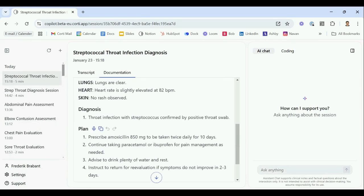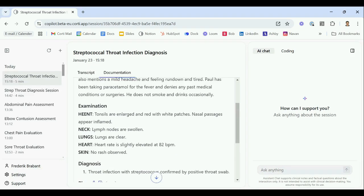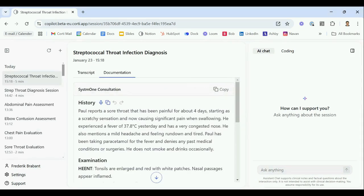And okay, I was stumbling over my words here with paracetamol, but it captured it anyway. That is something a traditional speech tool would not do. So I was glad it comes out like that. I'm actually happy with this note.